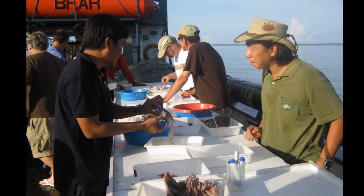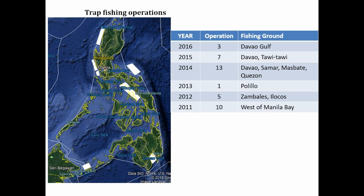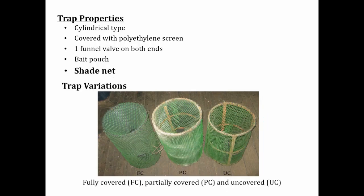So the data we collect will form part of the information of our deep sea shrimp fisheries. So we have conducted several surveys in different areas. So from 2011 to 2016, we had conducted surveys along Davao Gulf, Tawi-tawi, Samar, Masbate, Quezon province, along the waters of Polillo, Zambales, Ilocos, and the west of Manila Bay. The survey used a cylindrical type of traps. It has two valves on both ends, which is a funnel shape, which provide easy entrance and difficult exit. And we also have variations like the fully covered, partially covered, and the uncovered.